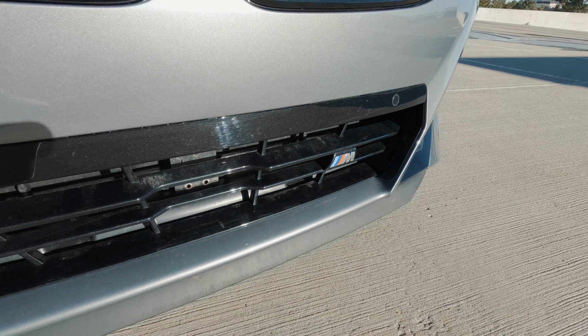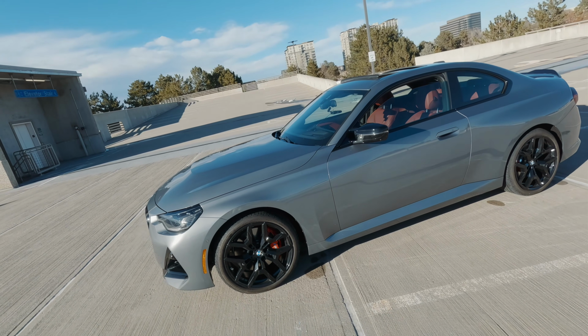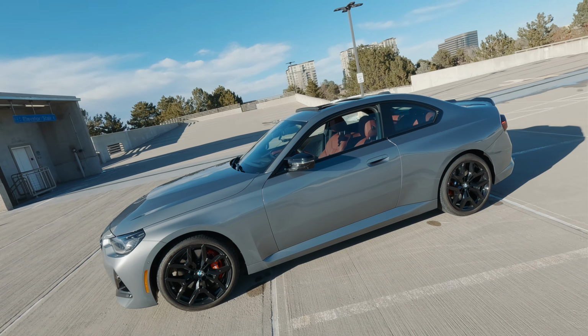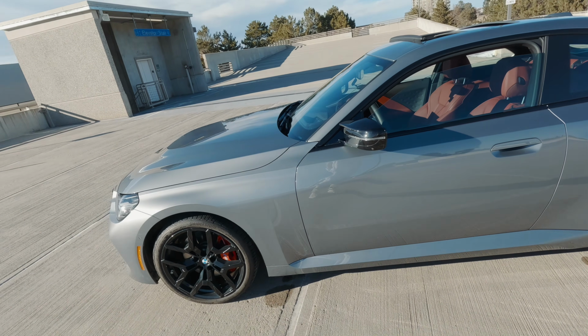The big one that I really like seeing up front is that M badge. Being an M-like car, honestly, this vehicle offers a lot, especially at this price point compared to M3s and M4s, the actual M cars, as most people say. But definitely a very good vehicle for being an M light.